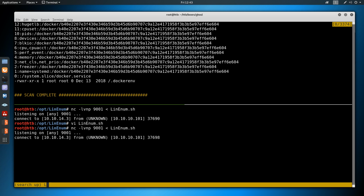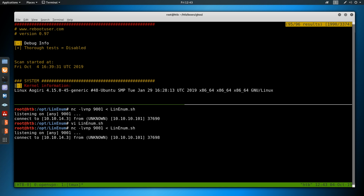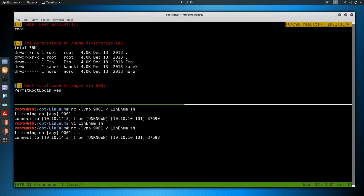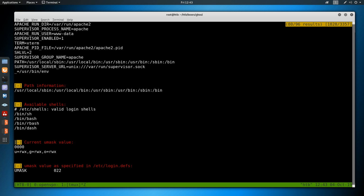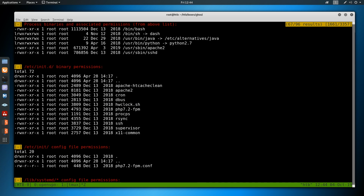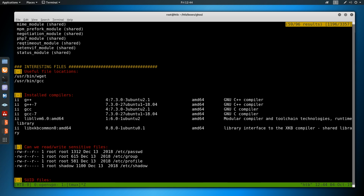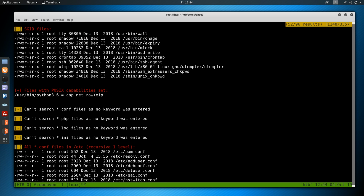Scan is complete, so let's do the same thing and then search for that. And kernel, we've seen hostname, group, seen memberships, root. Root can log in. Available shells, let's just make this a bit bigger so we can see it better. Cron jobs, network, name. Doesn't look like anything too interesting right now. Etc config, system config, sudo. Installed compilers, reading sensitive files, no. SetUID. Can't search a lot of things.